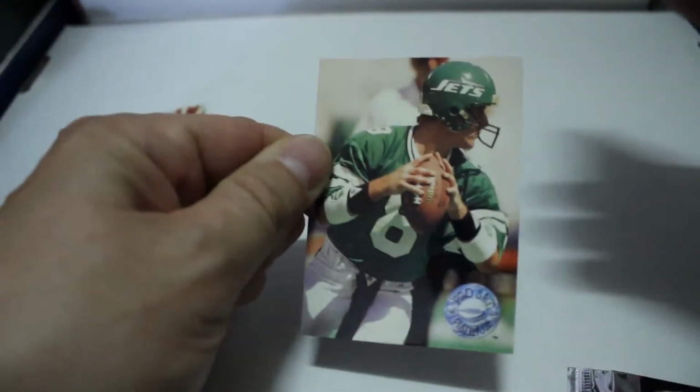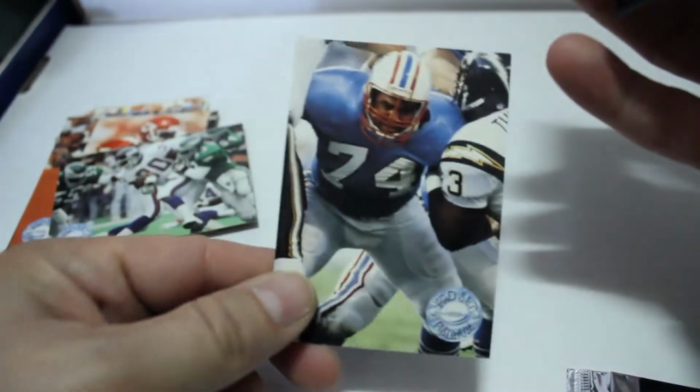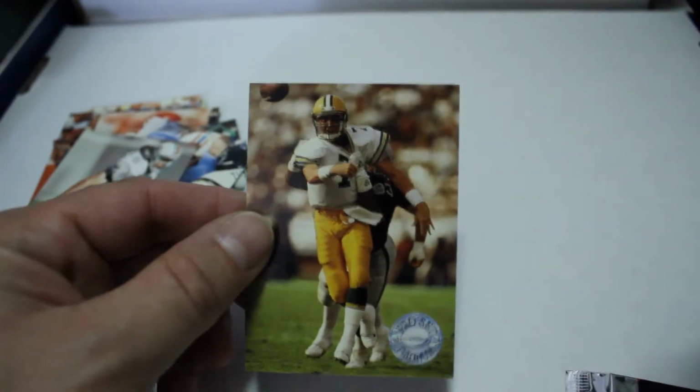Thurman Thomas, Nick Bell, Mo Gardner, Browning Nagel, Kevin Cogan, Michael Jackson, Jay Novacek, Dan Saleaumua, Dave Megget, Bruce Matthews, Joe Offerdahl, Don Majkowski, and finally, out of this one, Anthony Miller.